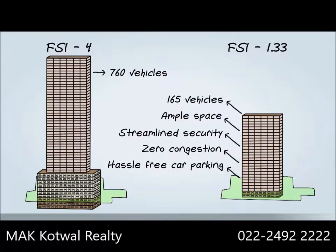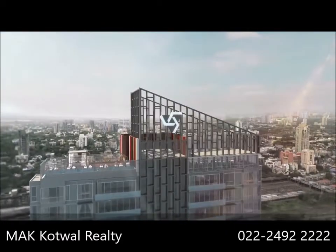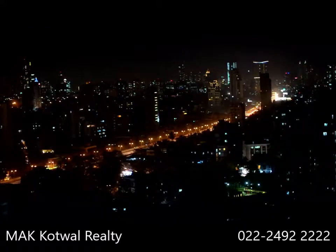If you've always imagined a parking space waiting for you instead of it being the other way around, you need not look any further. Moreover, when it comes to aesthetics, W54 is a feast for the eyes. The iconic sea link on one side and the beautiful cityscape on the other promise a spectacular view every time you look out the window.